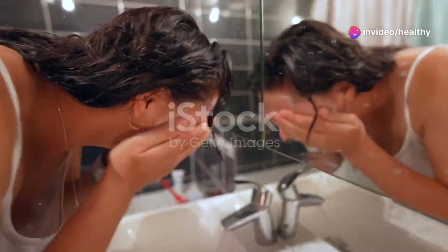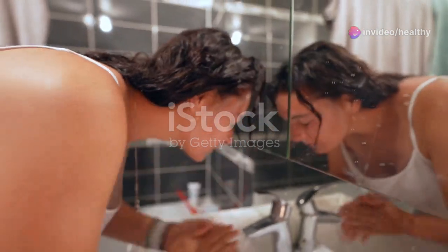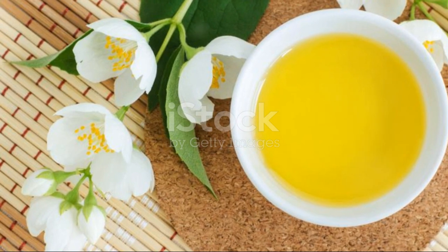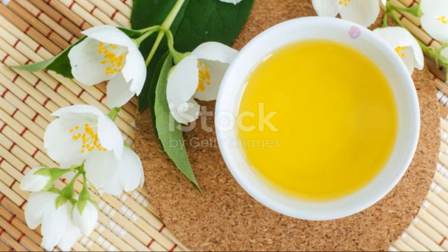After the time's up, gently rinse off the mask with lukewarm water and pat your skin dry with a soft towel. You'll instantly notice a difference in your skin. It'll feel incredibly soft, supple, and hydrated. With regular use, you can expect to see a reduction in dryness, irritation, and even breakouts.